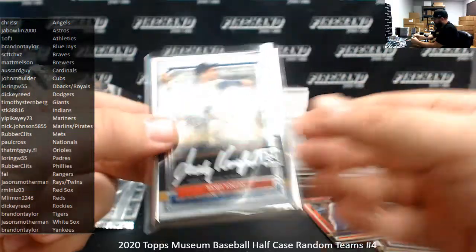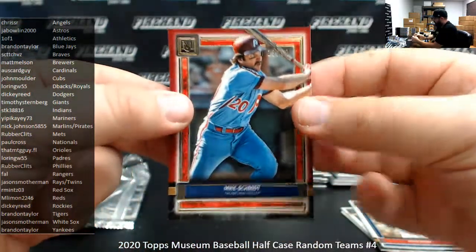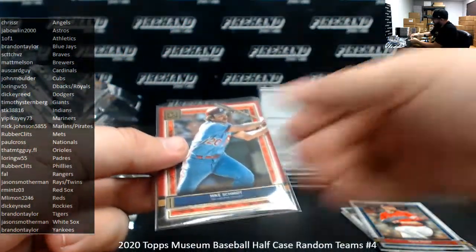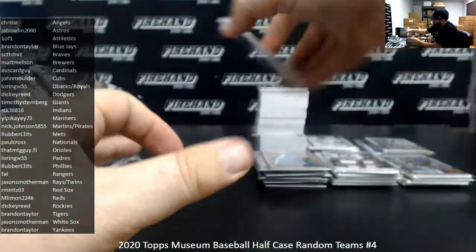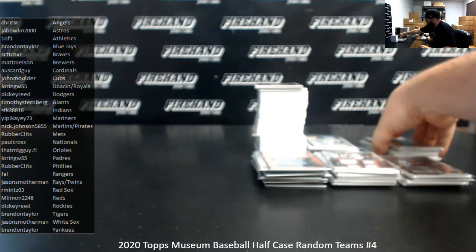Beautiful, beautiful, beautiful. We also had a red Mike Schmidt number to 50. That's going to close out the half case. We do still have the jumbo patch auto available, and in theory it should be available in the other half case here. That's the quickest I've ever seen Complain Mojo work, by the way.